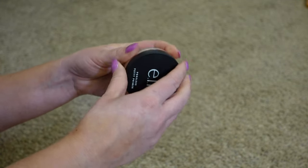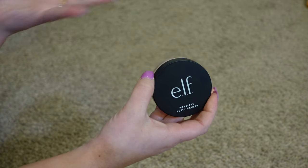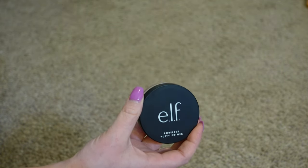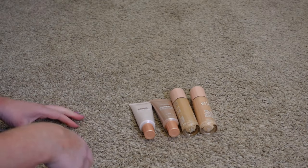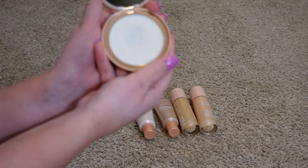I'm not getting rid of this. It's amazing. I absolutely love it, so I'm not gonna get rid of that. So yeah, the primers, didn't get rid of a whole lot there, but wanted to go ahead and do those. All right, I almost forgot about these primers, but this is the Makeup Revolution Blurring Balm.